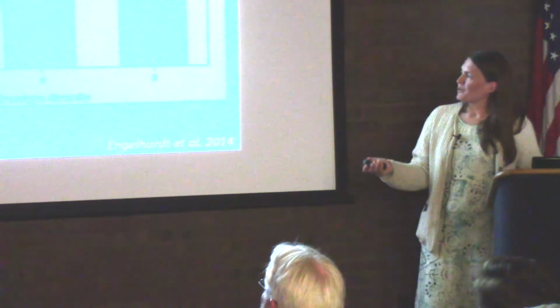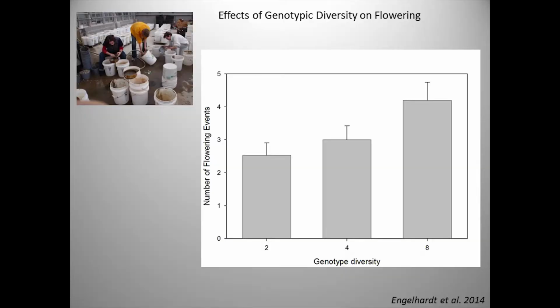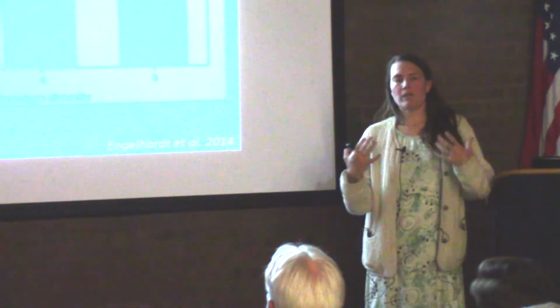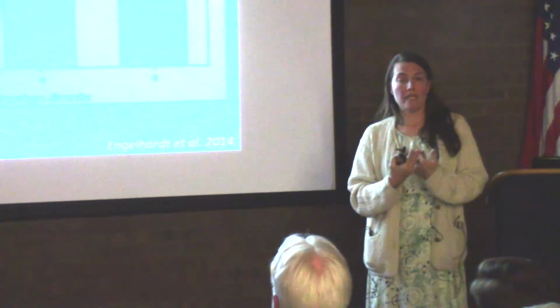One thing that was really interesting is that when we look at the number of genotypes in a population, so we planted 2 versus 4 versus 8 genotypes in little buckets in the greenhouse, what we saw is that this is the number of flowering events, that the more genotypes were in a population, the more flowering events occurred, which means that there was more opportunity for populations to mate, or for individuals to mate and to breed.